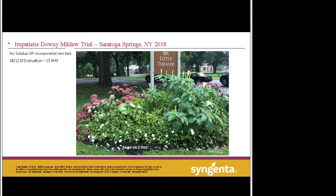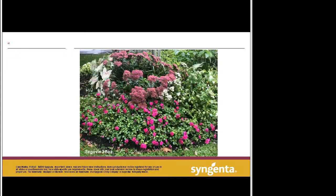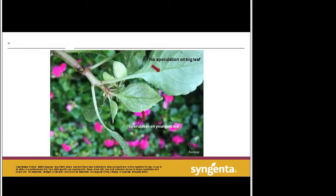Continuing on, you can see a little closer shot of what the 2-ounce rate looked like for those plants that were treated with Syngenta. And again, at the 3-ounce rate. They're still flowering, they're still looking good. And Nancy, that 15 WAT means weeks after transplant, right? So that's 15 weeks after planting. Yeah. So we get an idea of the life of the impatiens with this treatment. Okay, thanks. Yes. And they were treated 2 weeks prior.